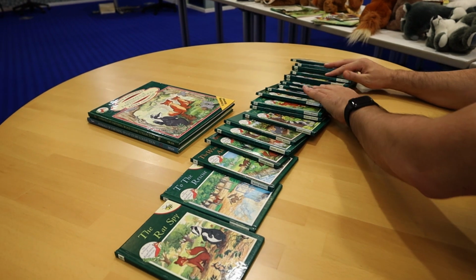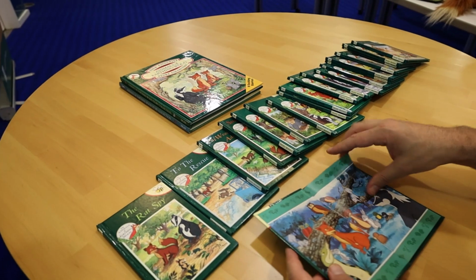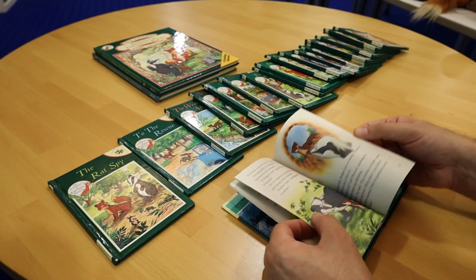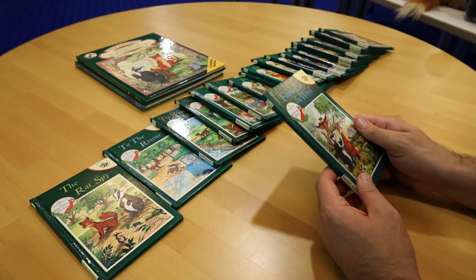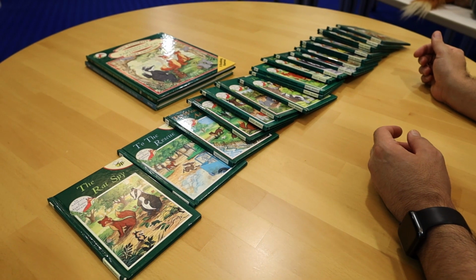Okay, spread them out like this. I'll just show you one of them. Farewell to the Woods. They all have the same cover page and end page over here. And you can see some beautiful illustrations with some writing. And each book covers about an episode of The Animals of Farthing Wood.